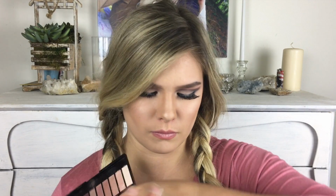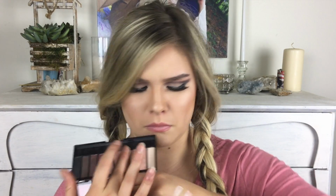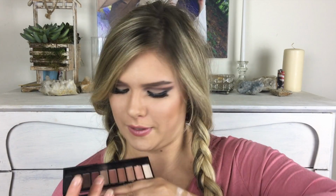Okay, now I'm gonna swatch the next one, and this is in the Nude Awakening, and we're just gonna start going. Oopsie, almost put it on top of it.